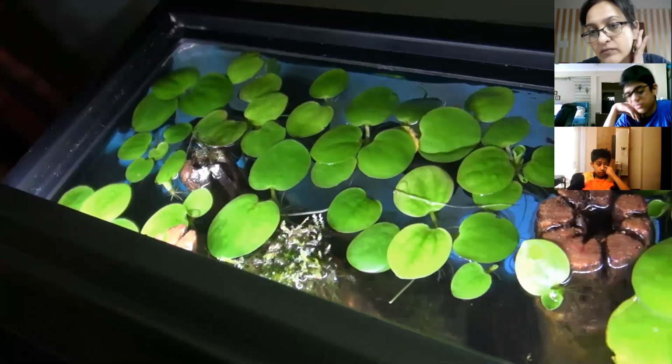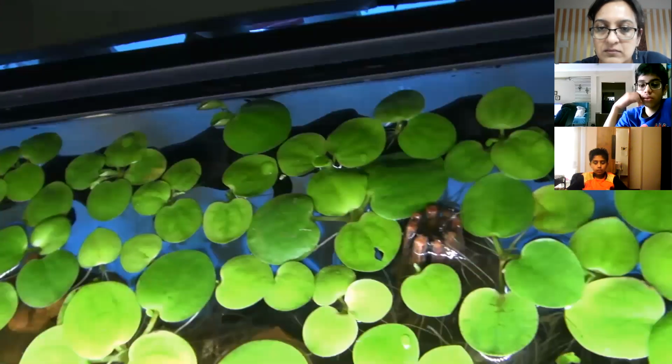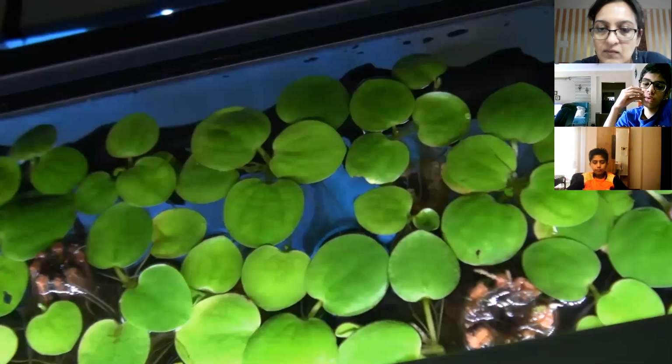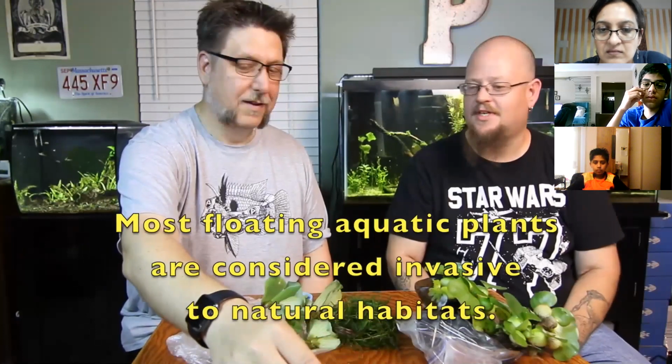I'm going to throw some of this on top and sort of break up the light a little bit, suck up those extra nutrients, and I'm hoping these long roots will look neat, kind of like they're part of the tree or something like that. And it's great when you have shrimp with them, because the shrimp will run up and down the roots and clean the roots for you, so it's neat.